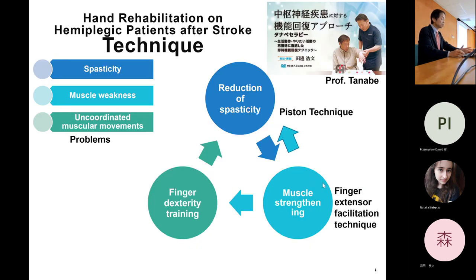So in some groups in Japan, training to open the hand is performed by temporarily reducing spasticity and strengthening muscles. But after walking or doing something, the spasticity returns. So spasticity is not good for training of hemiplegic stroke patients. However, this cycle means a reduction of spasticity, muscle strengthening, finger dexterity training. This cycle is necessary to create new networks in new areas of the brain.